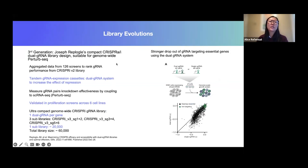In the third generation, Joseph Replogle, again in Jonathan Weissman's lab, devised a method of coupling 2 guide RNAs together, which gives more effect to the gene repression. Using this dual guide system, they validated the design across 6 cell lines. This is the design of the vector structure, where from one vector you have 2 guide RNAs being transcribed, both targeting the same gene, so you get double the strength of repression and activation. In this bottom panel, we get much stronger dropout with the dual guide RNA library system versus the single guide.